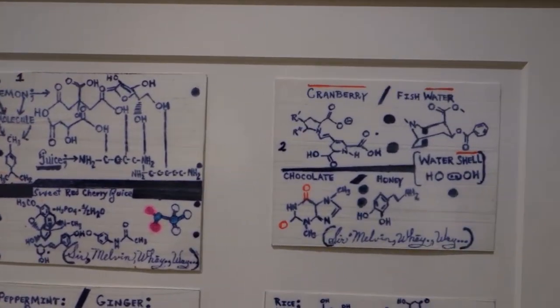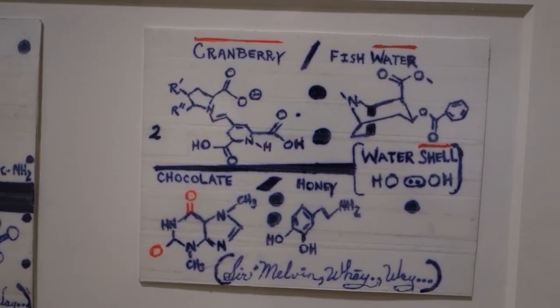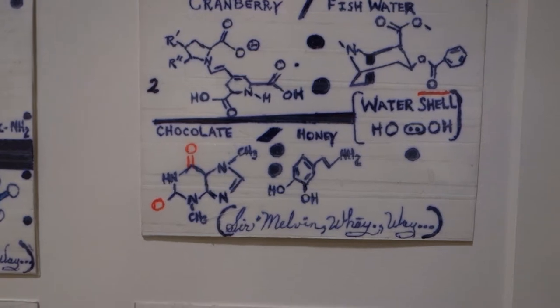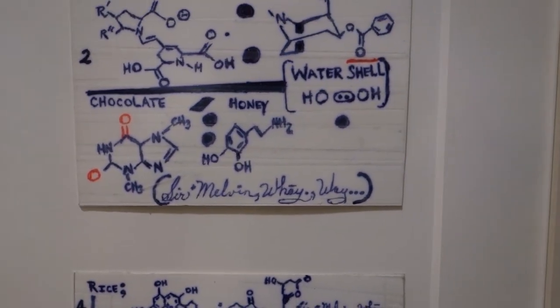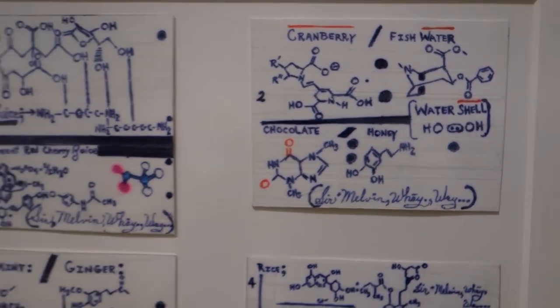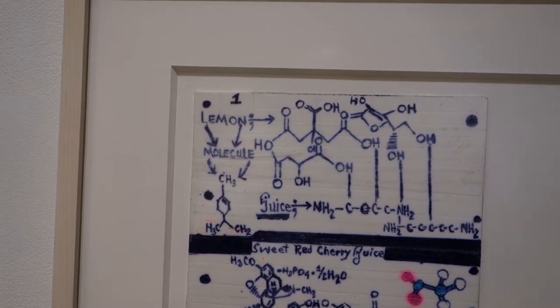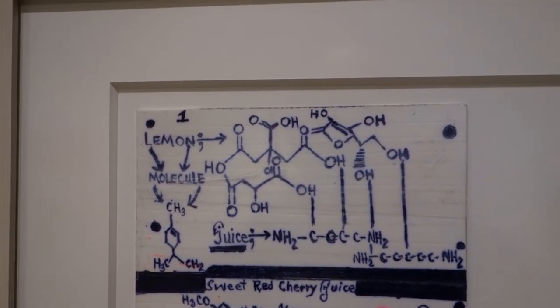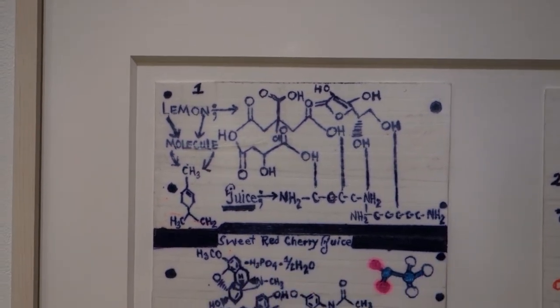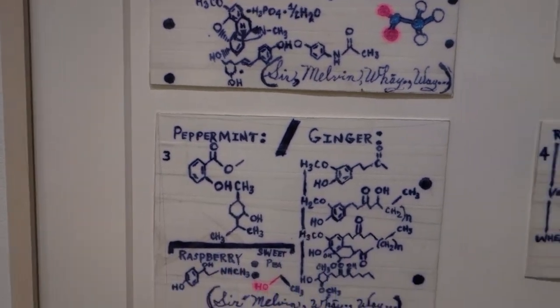This piece is titled Cocktails. Let's look a little closer. Cranberry fish water, water shell chocolate honey. Sir Melvin Way. Okay. Lemon molecule, H-O-O-H-H-O. Oh gosh, this will send me back to my periodic tables.